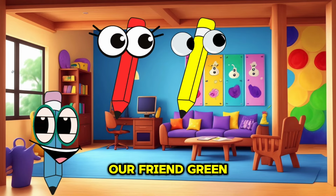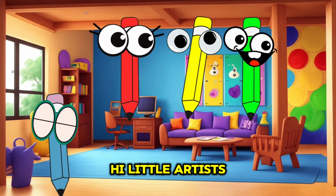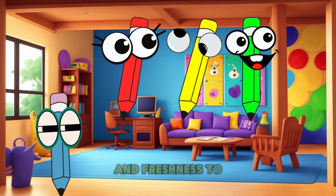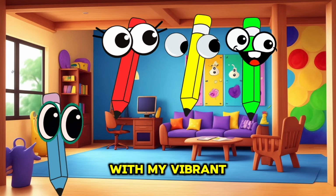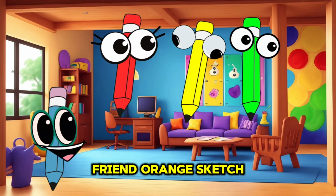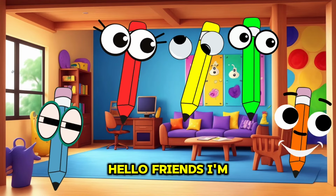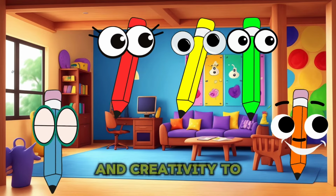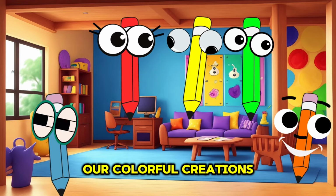And here's our friend, Green Sketch. Hi, little artists. I'm Green Sketch, and I add a touch of nature and freshness to our drawings with my vibrant green hue. Last but not least, meet our special friend, Orange Sketch. Hello, friends. I'm Orange Sketch, and I love bringing a burst of energy and creativity to our colorful creations.